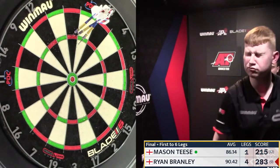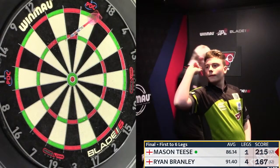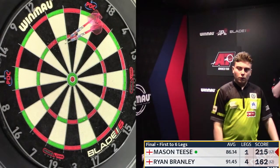Back in the red bit. Great adjustment with the second and third dart. It looked like he was losing composure slightly. He was having none of it.